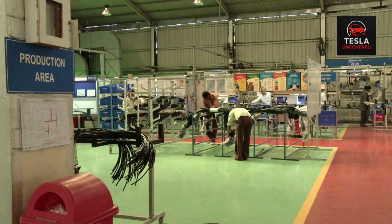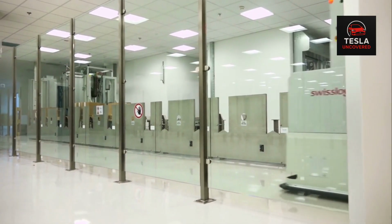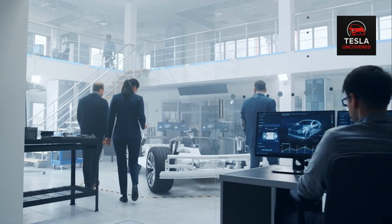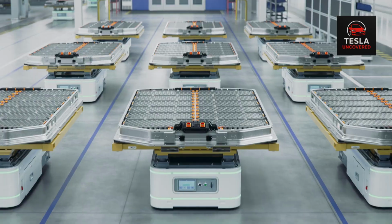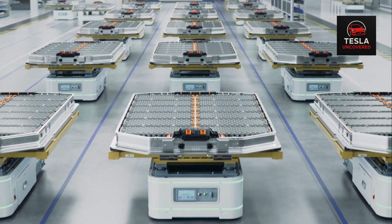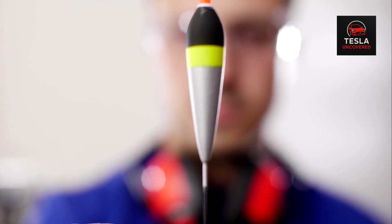Next is general assembly, where hundreds of robots and skilled technicians work in perfect harmony. From seat installations to dashboard alignment, window fittings to software systems, every component is placed with millimeter precision. Autonomous guided vehicles ferry parts to exact stations, ensuring zero downtime and continuous flow. This synergy of man and machine is Tesla's true secret sauce. But what truly sets them apart is their vertical integration. While legacy automakers rely on hundreds of suppliers scattered around the globe, Tesla produces most of its components in-house: batteries, chips, software, and even seats.